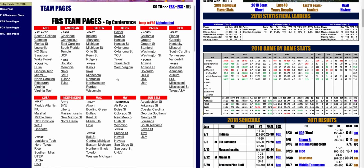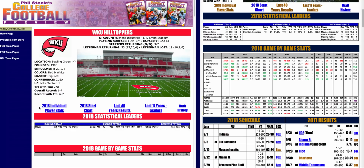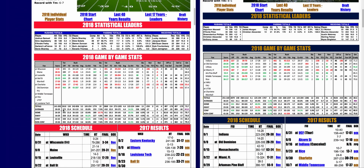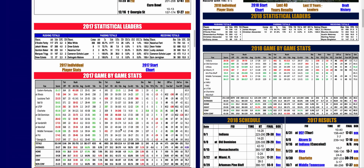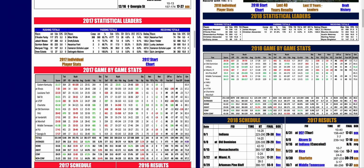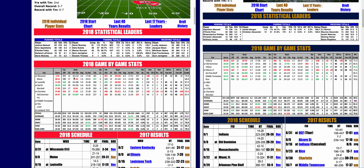First game we're going to look at is Western Kentucky against Florida International. This one I'm calling my misleading game of the week. Now, we'll start with last year's game. You look at Western Kentucky against Florida International last year. And by the way, when you have a team page up, this is for all 130 teams. The green numbers are good numbers. The red numbers are bad numbers.